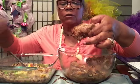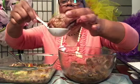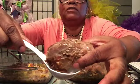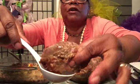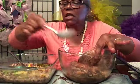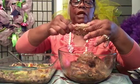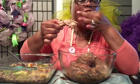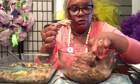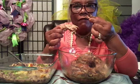So let me see if I can show you what a turkey neck looks like, and it's really not that expensive. Okay, see, it's a turkey neck, and all of that is meat. Lean, delicious meat. You could eat it with a fork like I was doing, because I cooked this till it was basically falling off the bone.